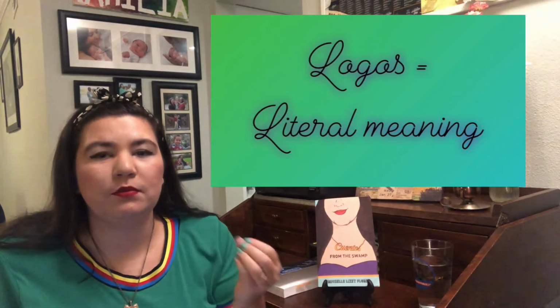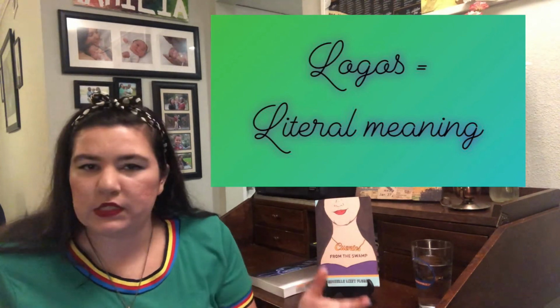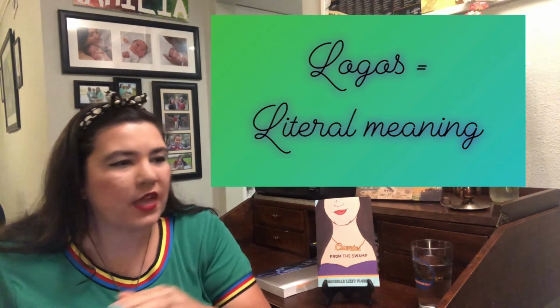So in my own classroom, whenever we read poems, we read them at least 3 times. The first time we read it is for the logos, the literal meaning of the poem. What do we see happening on the page? We don't dive into it. We don't try to dissect it. We don't try to understand it. We just look and see what happened.